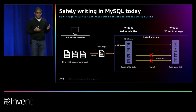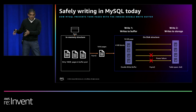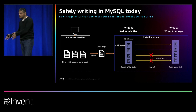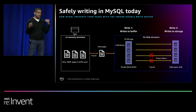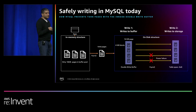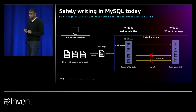The way double write buffers work is you write the 16 kilobytes, in 4K blocks, to a double write buffer, which is an InnoDB data structure, and then you write it again to persistent storage. Now, if there's any sort of failure, when you come back up, what you're really doing is comparing these 2 copies to see if they're different. If they're different, you know that the double write buffer is the source of truth. If they're not, everything's good.